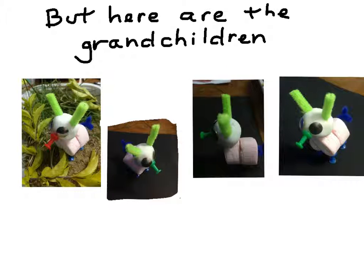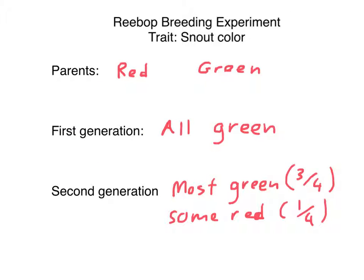So here we have Bob and Samantha's grandchildren, and there are four of them here, and if you notice, three of them have green snouts, but one of them has a red snout. The red snout colour has reappeared in the grandchildren's generation. So just to summarise that, we have this trait of snout colour, and the parents, one parent had a red snout, the other had a green snout. First generation were all green snouts, and the second generation were mostly green, but the red appeared again, and about 3/4 were green and about 1/4 were red.